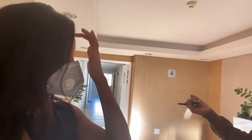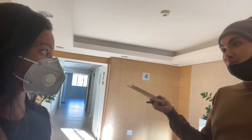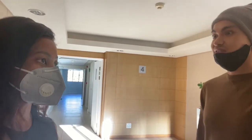The nice part of this is that even though the detailing may be expensive, the actual finishes aren't that expensive. The flooring isn't that pricey. You focus on the detail, which helps make it look expensive. Yes.